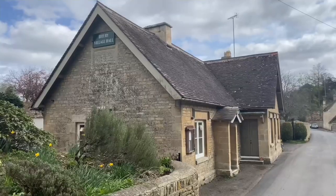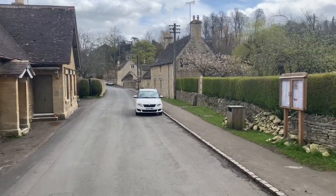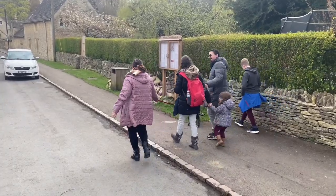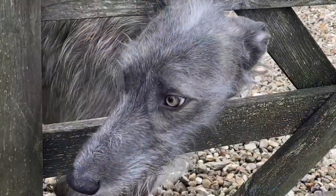Village hall where all the major decisions are made about where to put your bins. Let me out for a little walk. Poor thing.